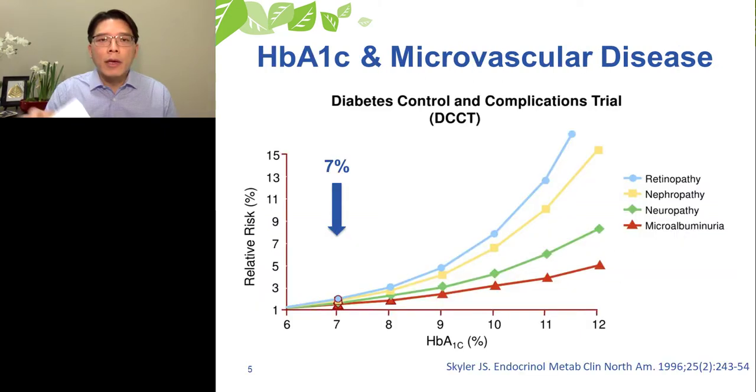So how did A1C come onto the spotlight? Well, this goes back to some of the very early trials, such as the DCCT trial. And that showed when A1C levels were kept to a low number, that would reduce the risk of the microvascular complications of diabetes. And so these complications included retinopathy, nephropathy, neuropathy, and albuminuria.